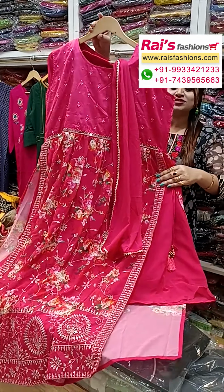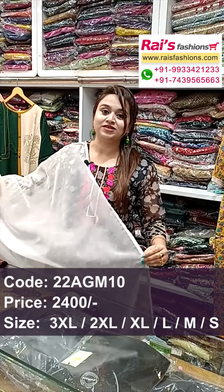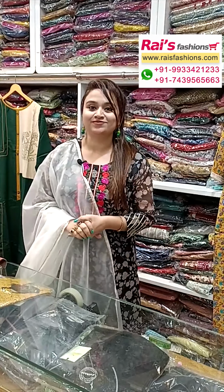And today I have done a beautiful organza dress, three piece dress, and digital printed one, organza base, soft organza, inside have cotton lining, and this one is yoke portions, highlighted hand embroidery gotapatti detailing design, dupatta also beautiful white base with gotapatti work, organza dupatta, and pant also organza material.